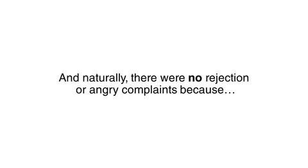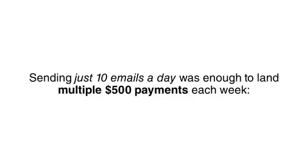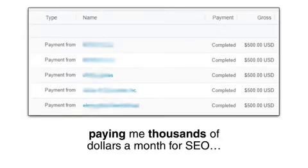And naturally, there were no rejections or angry complaints because my emails were informative with only a small sales pitch at the end. Just sending 10 emails a day was enough to land multiple $500 payments each week. A few of these restaurants became long-term clients, paying me thousands of dollars a month for SEO.